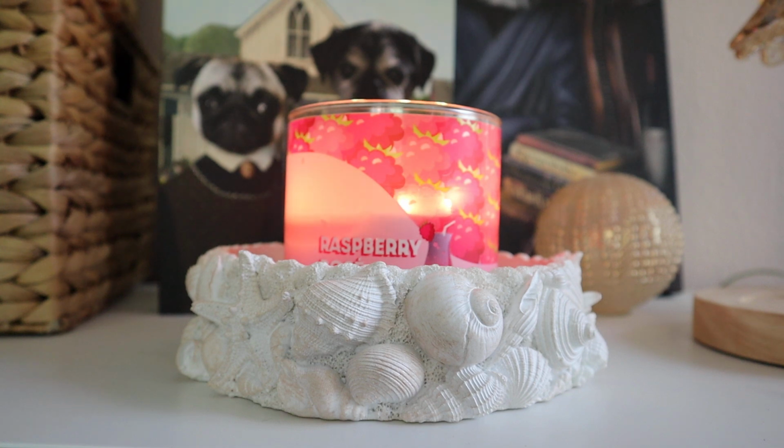And I love when I can burn a Bath & Body Works candle from start to finish. That's really my personal preference, if at all possible. So overall, burn quality has been great. Strength and throw is great. The fragrance itself is fantastic. I do think for the most part it is a repackage of Raspberry Mimosa. So if you are looking to try something new, I don't think this is necessarily a new scent, but listen, it's a good one. I think it's worth getting a backup of if you enjoyed that other one in the past. It's a great scent.